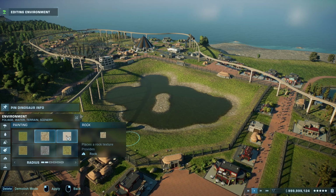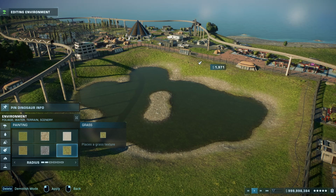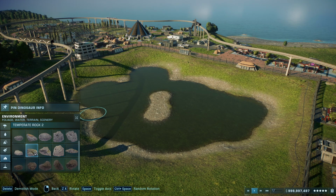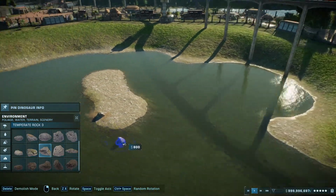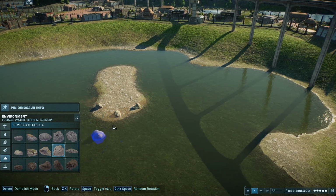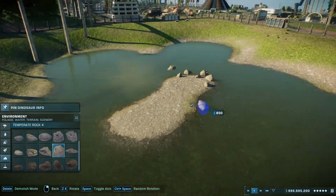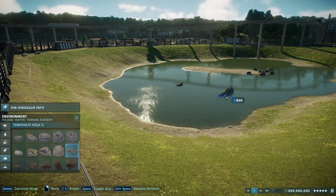So you can go ahead and add some rock or some grass, the woodland grass, but I think we're okay. After this are the rocks. And again, personal preference, but I like these tempered rocks. They have these little mossy areas to them. And I like to bunch them together. At the end of the day, it's all up to you. But let's add them all around, kind of like this.